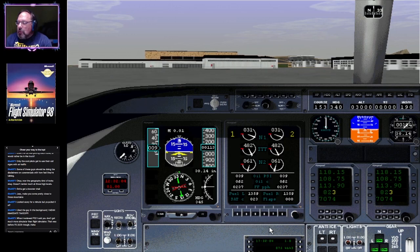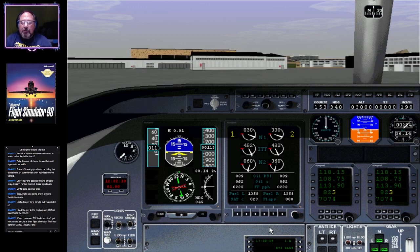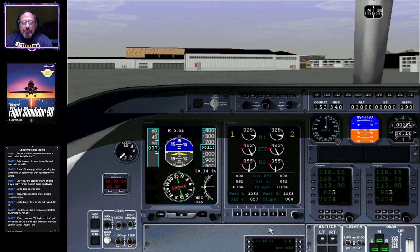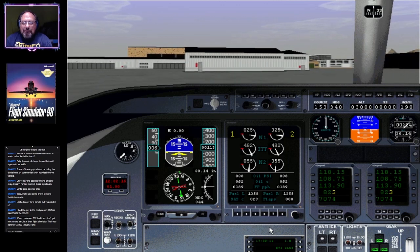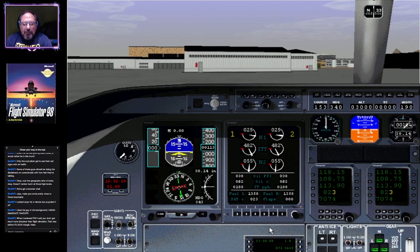That's the thing with Flight Simulator 2, they had to focus on the simulator part, because the graphics weren't there.